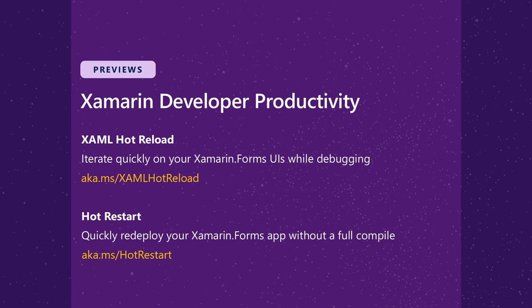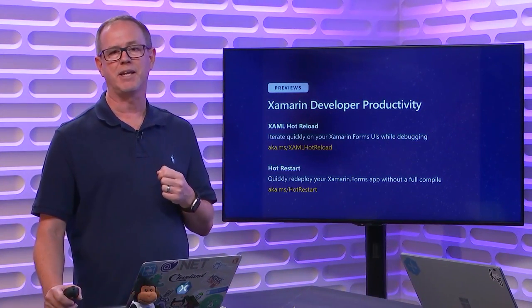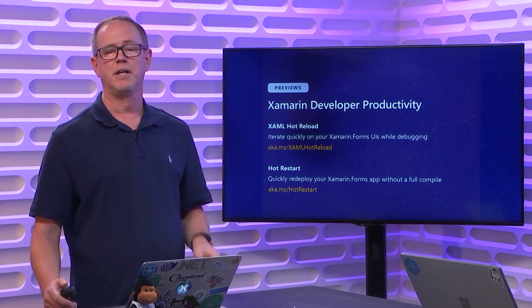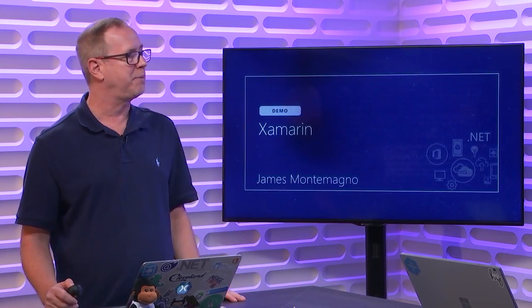Even better than that, Xamarin Hot Restart, which is the ability to also change the source code. Normally when you change the source code, that's a full recompile, copy back to the device. I want to be able to change that code and refresh very fast as well. And so this one's in private preview today. You can go to the URL and sign up and you might get access. The Hot Reload is actually available to download today. And so next what I'm going to do is bring up James and he's going to show us how to build some Xamarin apps.